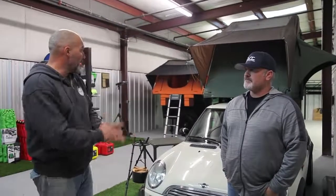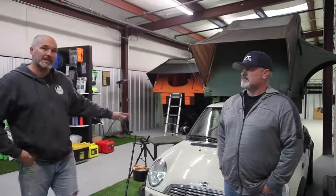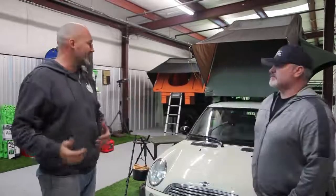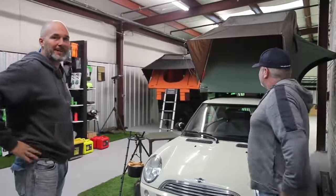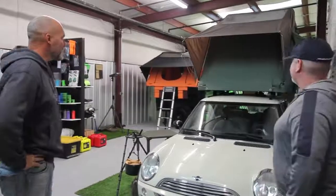Bobby, what's behind us? A lot of people ask us, do I need a full-size Jeep? Do I have to get a big rack? Can I put it on a car? I see you have a smaller version of a tent on a Mini, which is kind of cool. What can you tell us about this one?